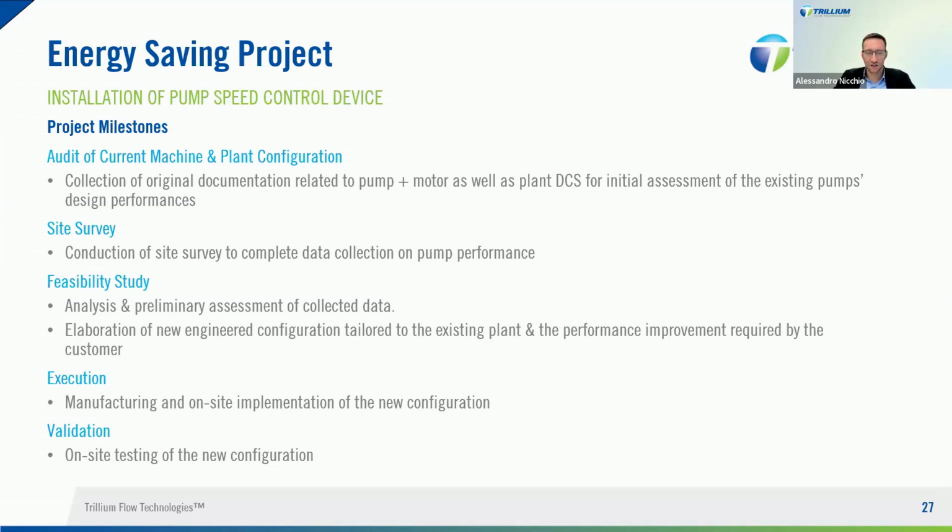Then a Trillium Field Service Engineer visited the plant to conduct a site survey to complete the data collection on pump performance, going into more detail, sitting side by side with the operation team of the end user, but also to acknowledge and take into consideration all the constraints of the installation at site. Once this complete picture of the unit and the operational parameters was available, it was possible to complete an analysis to determine the new design conditions that have to be achieved with the modification in order to achieve the desired flexibility and new pump efficiency over the entire range of operating points.